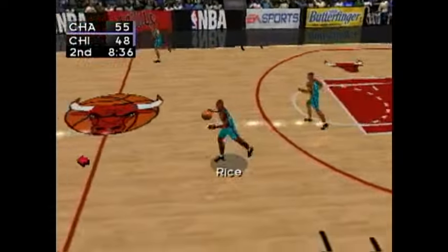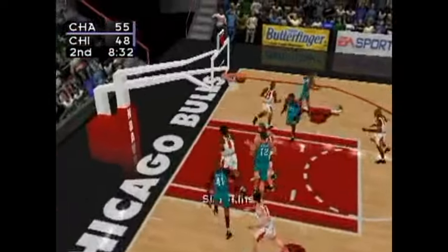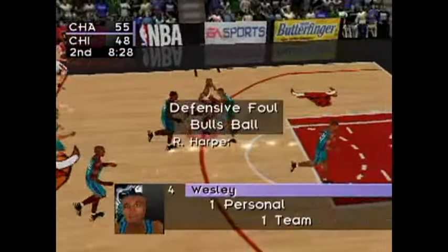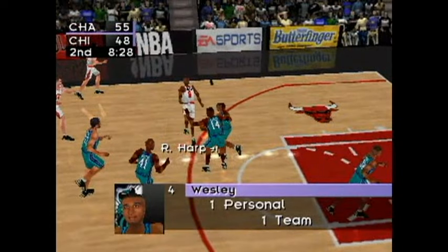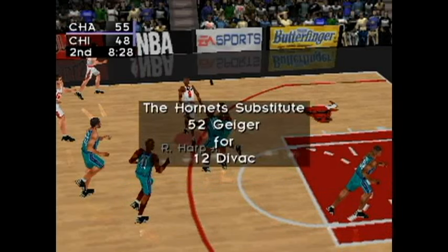Inbound pass to Rice. He takes the jumper. Off the mark. Harper receives the ball. Longley is coming into the game for Chicago. Number 91 is coming in for Chicago.